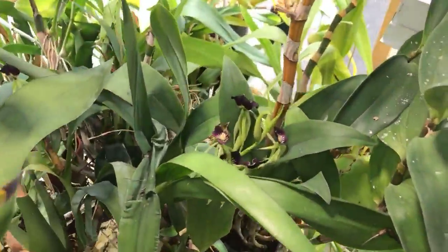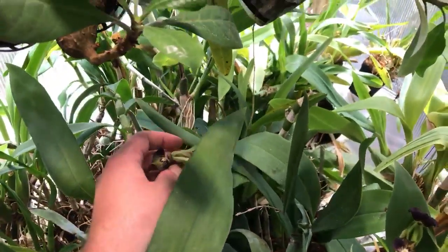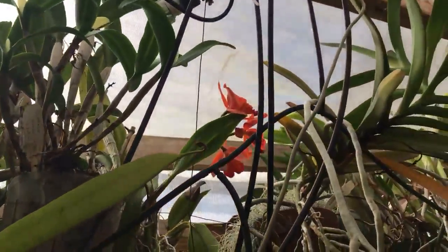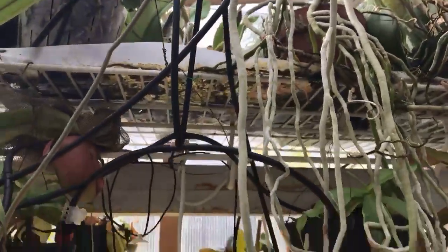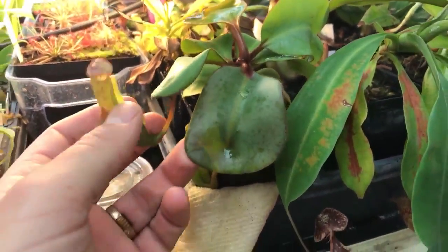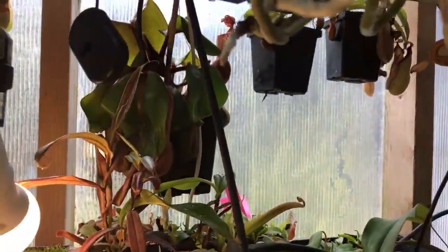What else can I show you? A few more orchids in bloom here. My Veitchii up there, all you can see is a silhouette of a leaf, but it's coming along nicely. Cattleya up there on the rafters, it's way above my head. These are some lowland plants. Rafflesiana. This is my latest Clipeata. It's doing pretty good.